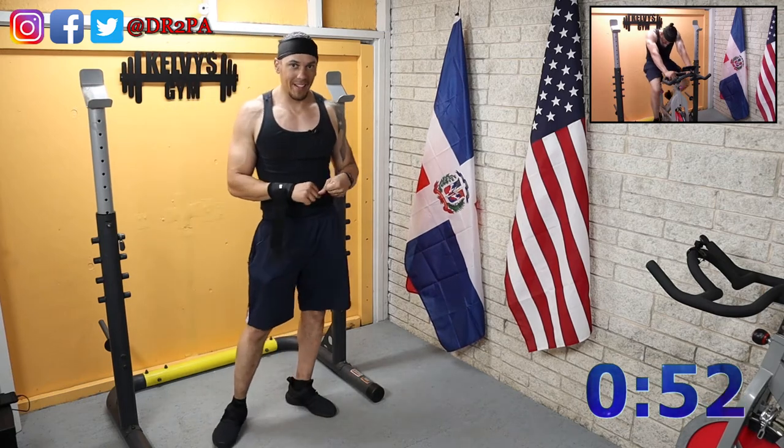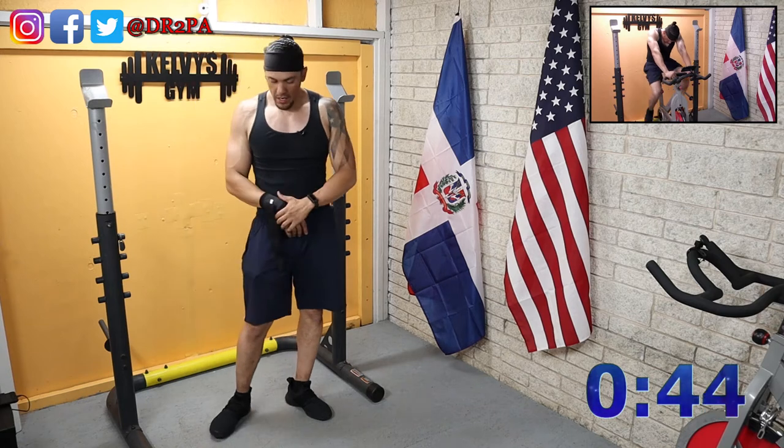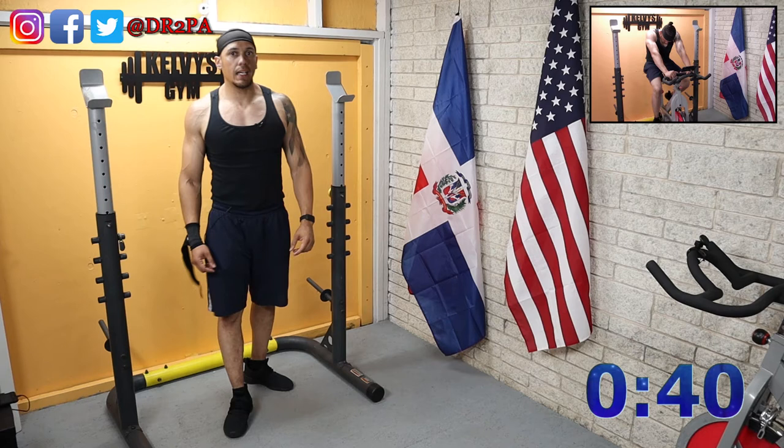Wrist feels okay right now. It's more like when I go down to do that push-up. Feels kind of weird, I don't know. Not right now because I have the wrist strap, but in the first three sets, yes it did.